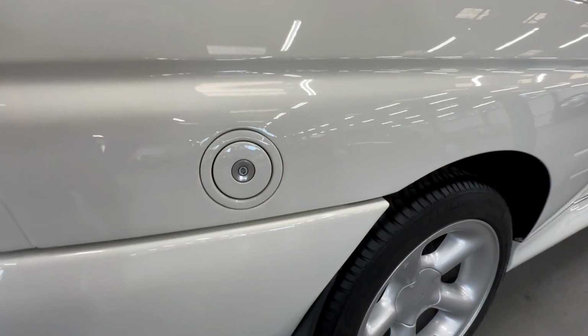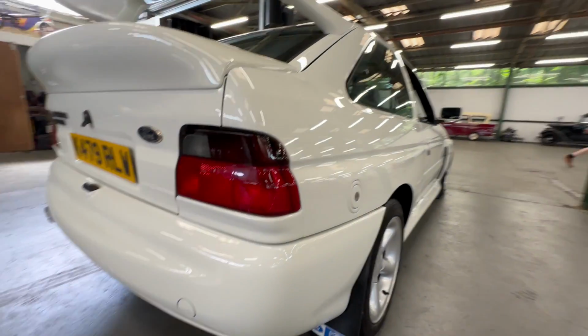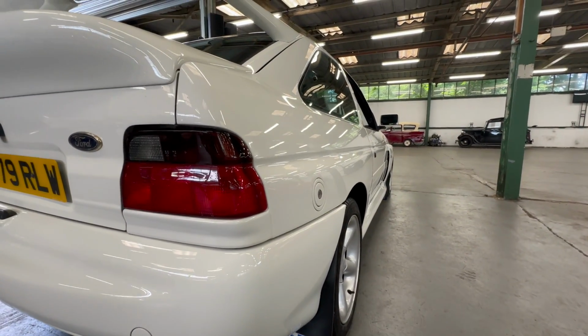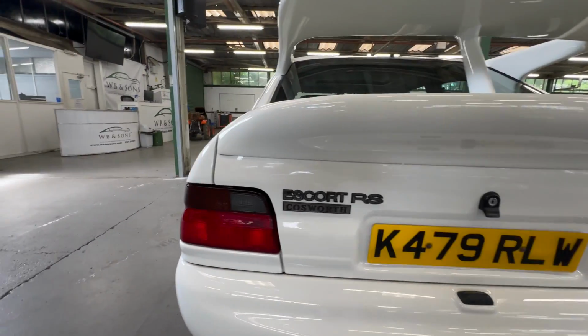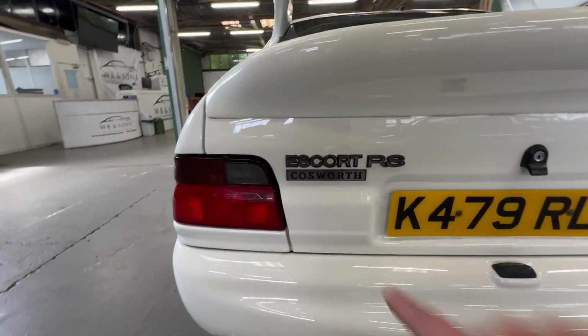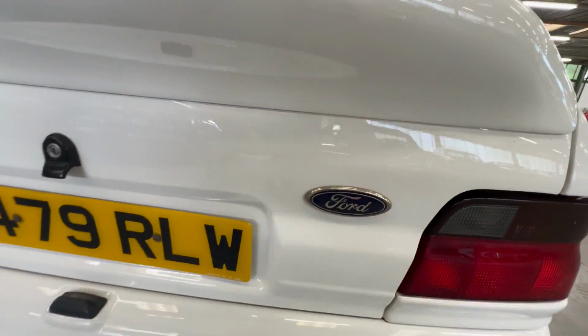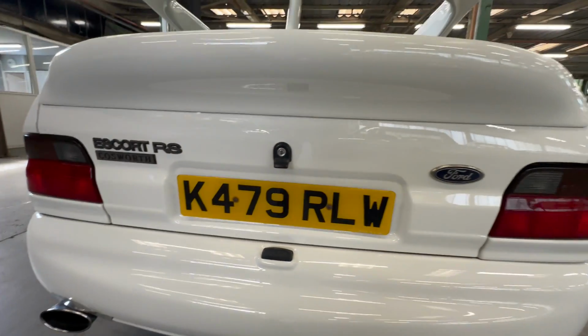Around the filler cap, all nice and neat. Standard filler cap, it doesn't have any of the aftermarket nasty ones on. And then looking back down this side of the car, you can see lovely and straight all the way down. Coming around onto the back, both tail lights are bright and clear, they're crack free, there's no signs of any trapped moisture or anything in those. All your badges are lovely and neat. Normally they get a bit washed out from a sponge and fade, whereas these ones are all very good.